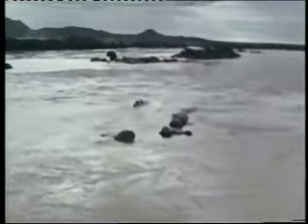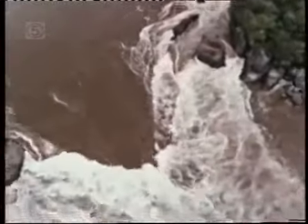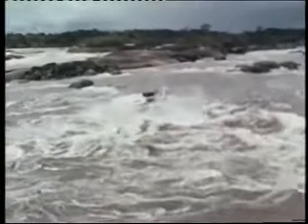In 1968, this expedition navigated the Amazon. These violent rapids were the final leg of a 4,000-mile journey. The Hovercraft may have conquered these rapids, but the worst was yet to come.